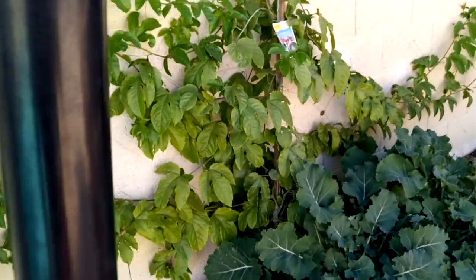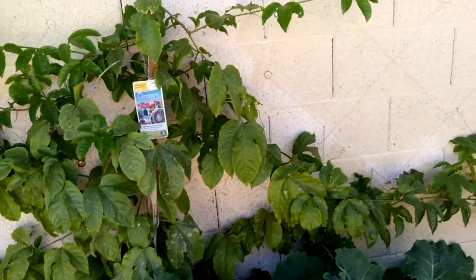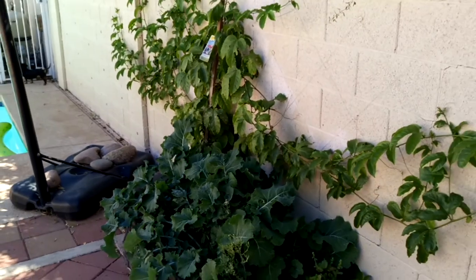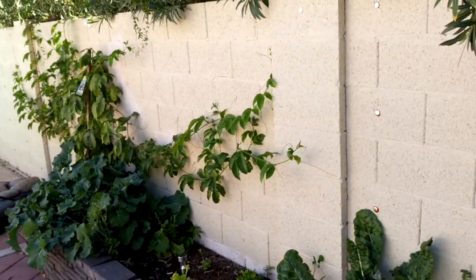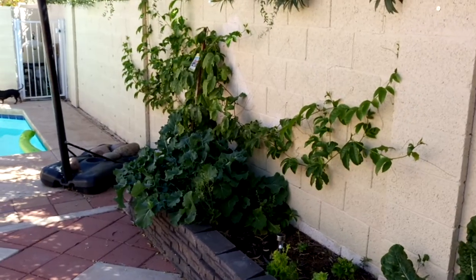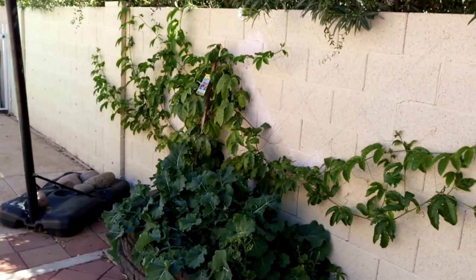Big as fuller feeding every 2 weeks. Granular or liquid seaweed feeding every month. I'm not doing time release stuff, I'm just doing every month, and everything's loving it. It's giving all organic resources the plants need.